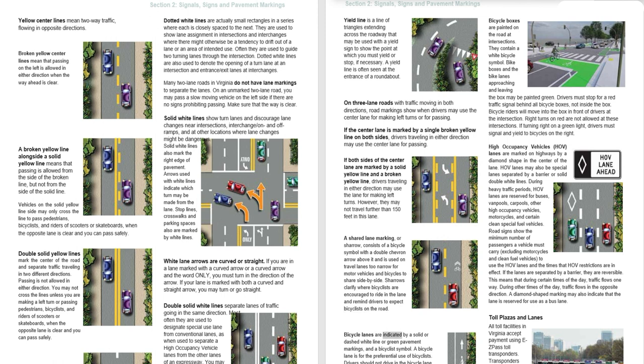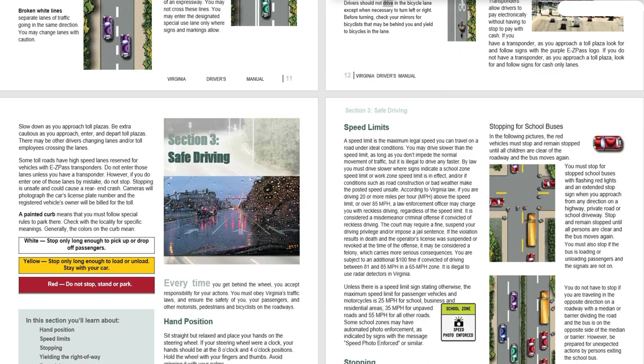Bicycle lanes are indicated by a solid or dashed white line or green pavement markings and a bicyclist symbol. A bicycle lane is for the preferential use of bicyclists. Drivers should not drive in the bicycle lane except when necessary to turn left or right. Before turning, check your mirrors for bicyclists that may be behind you and yield to bicycles in the lane.